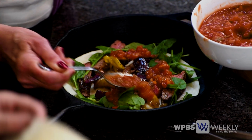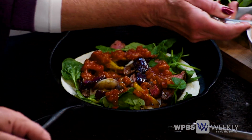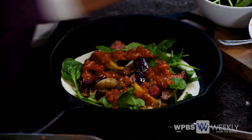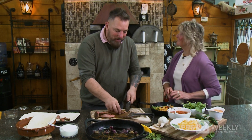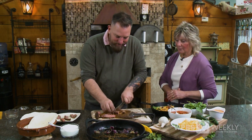So we are going to try 2 ways to cook inside the wood-fired oven. We're gonna cook inside the cast iron skillet and see how that works. And we're gonna cook right on the hearth of the oven. So this is exciting. You said you're worried I'm gonna cave it in. I am. I'm gonna drop it on the floor. I feel better now that the pan's under it.